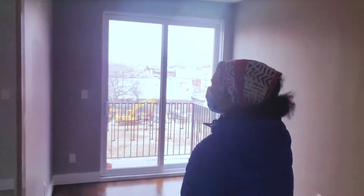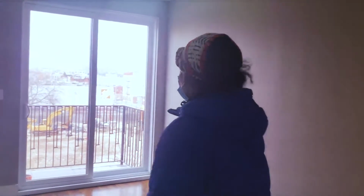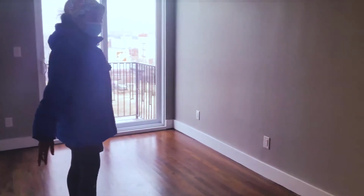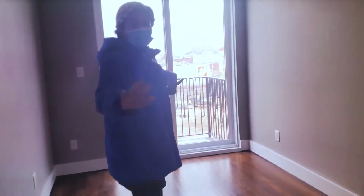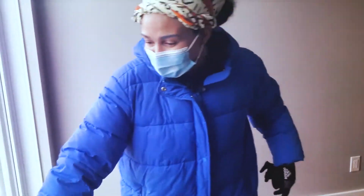This might be my room. I haven't decided yet. It just depends on how everything fits in. So this one has a balcony. But you can't see the outside because then you'll know exactly where I am. But you can show the balcony as in down. You can look down at you.